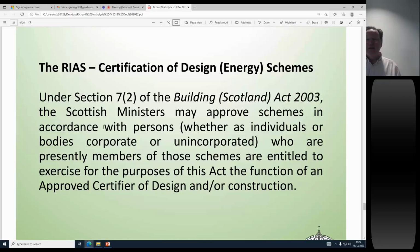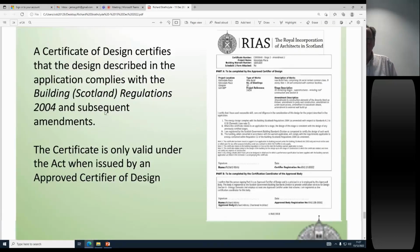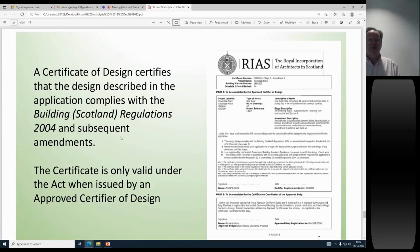Hopefully everybody's aware of certification of design, if only from Section 1, the SER scheme. The schemes exist for Section 6 in Scotland and have done for a long while. A certificate of design certifies the design described in the application is compliant, and it's only valid under the active issue by an approved certifier of design. Effectively, the certifier of design, who should be working within the design team, may be the actual designer.